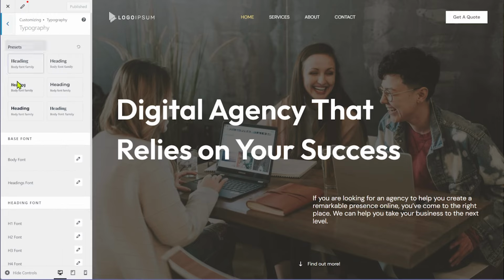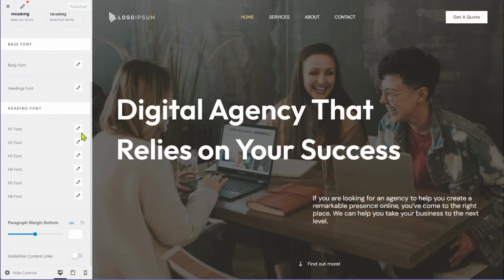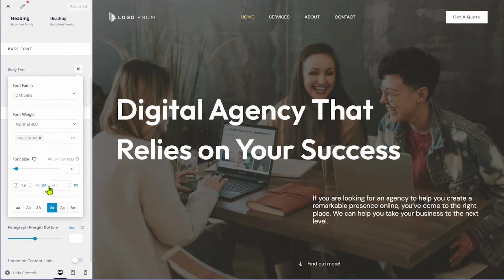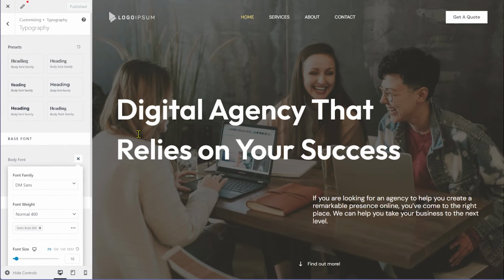So inside typography, of course, you have the same presets that we showed you, or I showed you, during the import of the starter template. You can change the body font, headings, H1 to H6, paragraph margins, and also go back to the basically complete typography options. If I go here, you'll see the font size, everything can be customized. So this is where you can make changes and it affects your entire website.